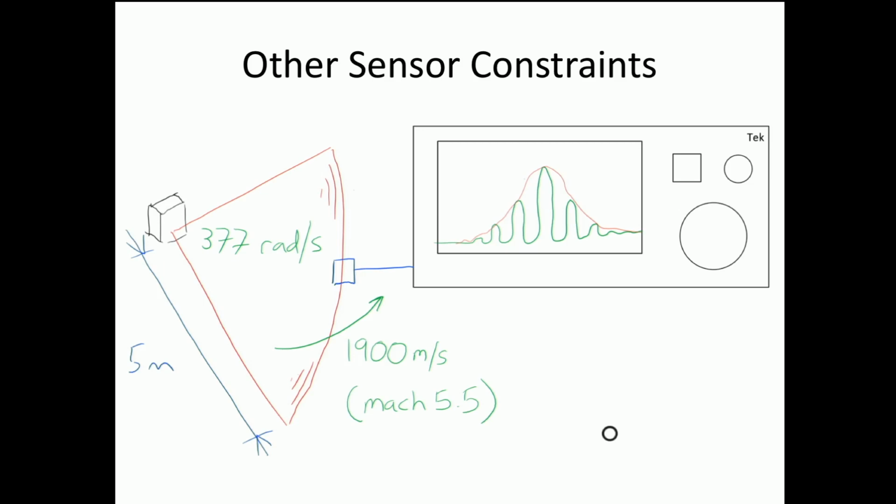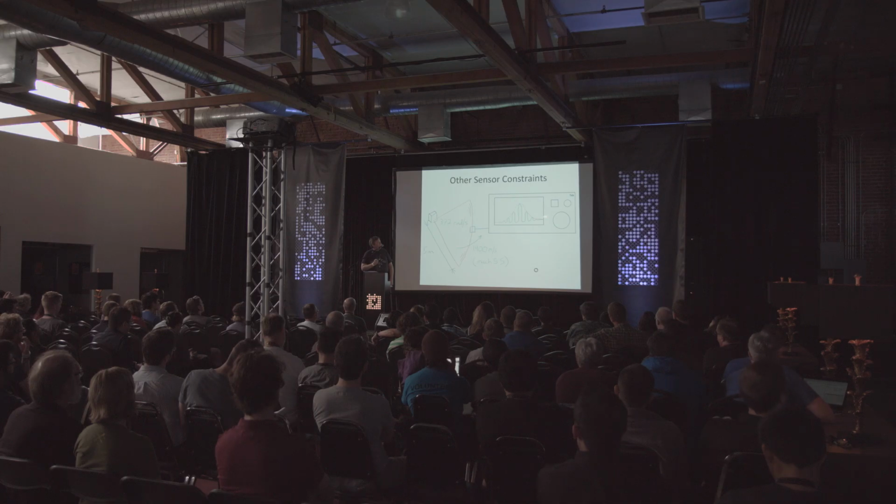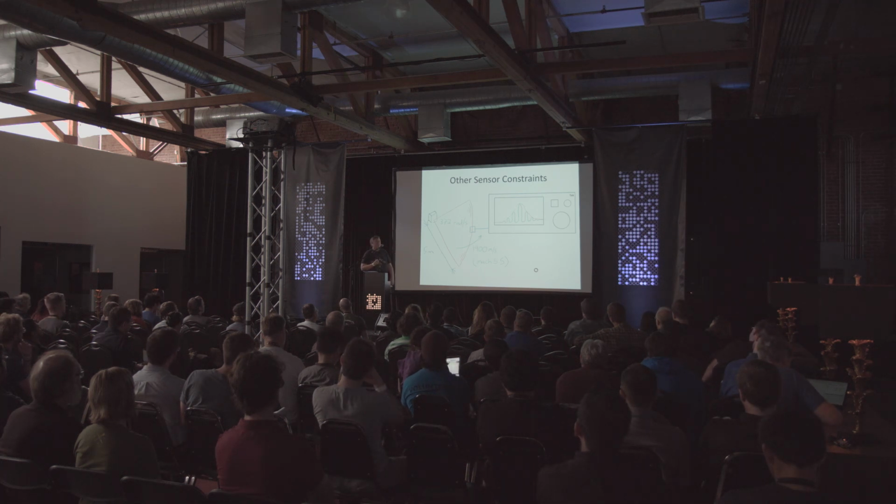Now we know that there's an HF modulation going on to allow us to reject ambient light. So there just isn't that much time for you to see those modulations as the beam sweeps past. Also, you've got to worry about the envelope itself. Even ignoring the modulation, the sensor has to have enough bandwidth to pass all of this information. And doing that cheaply is challenging.